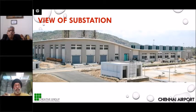This is the substation, which is 1,65,000 square feet of an area at Chennai Airport. By itself, you can say it's equal to a terminal building in any of the towns. So this is the size of the terminal building, this substation building, where we have put all the services put together. It's a big thing. It is actually the heart of any building, because every building is now practically functioning from the substations.